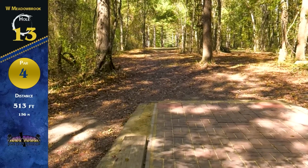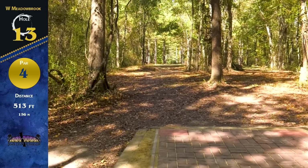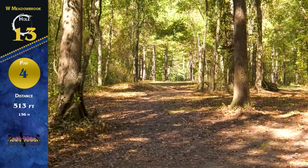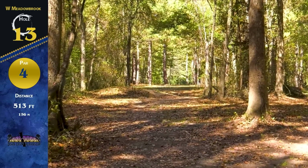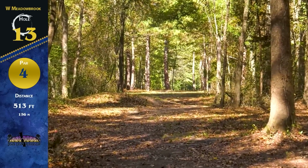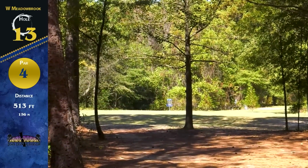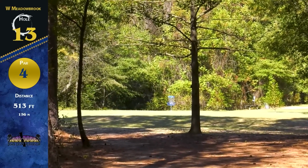Love it. Let's check out hole 13. Pick your route, right side, left side. I'm gonna go the left side. It's a par 4, 513-foot hole.